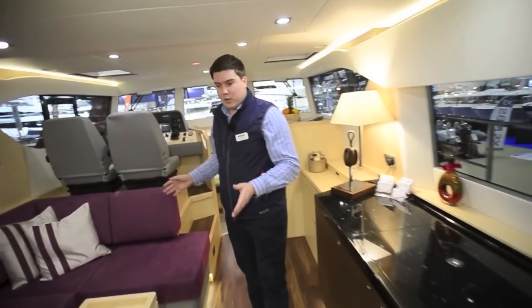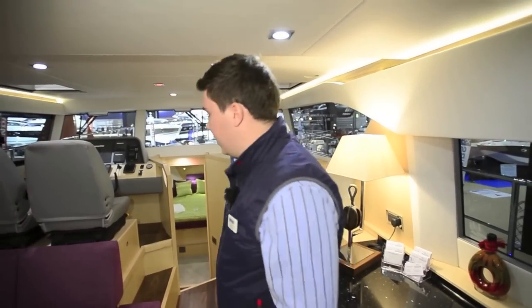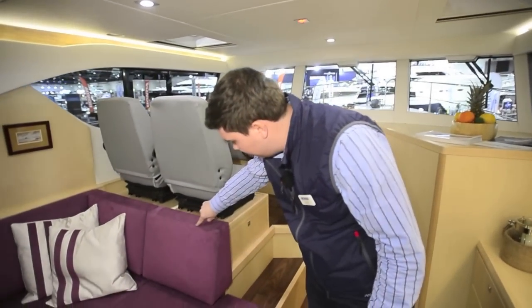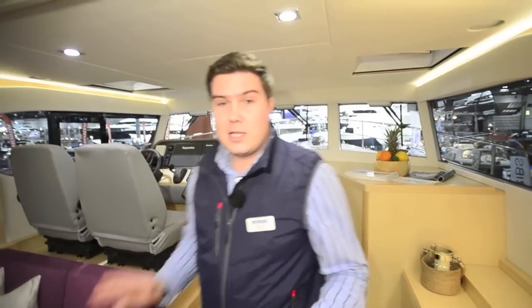The purple isn't going to be for everybody, the grape, I think they call it, but if you don't like the colours of the cushions, you just change it. And it's nicely set off with the grey helm seats here, and they've even matched the grey stitching, which also matches the grey piping out in the cockpit. The layout itself is pretty traditional.